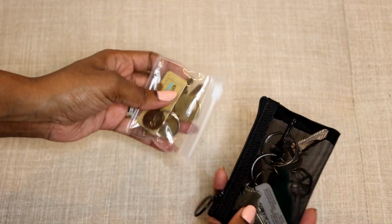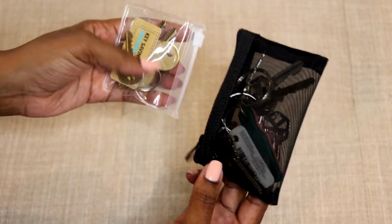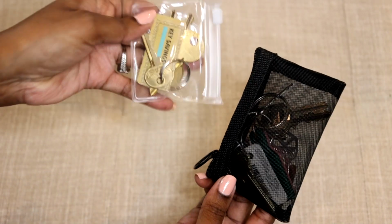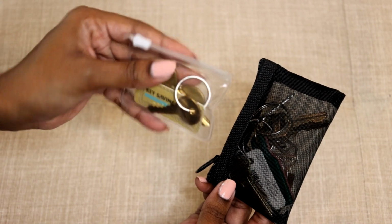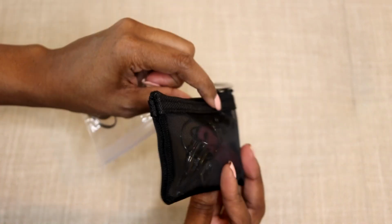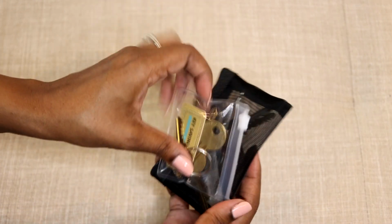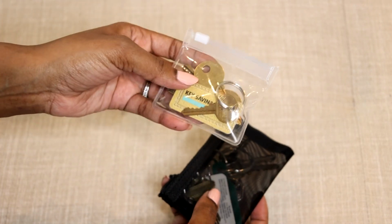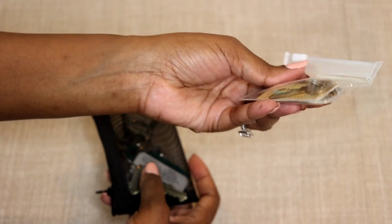Then I have a couple key pouches because I do have different mailboxes and just a lot of different things, and a lot of times I can't find the key. I put certain mailbox keys in this little zipper pouch. This is one of my medicine pouches I reused again. And then I put another set of keys for another house into this one, in another mailbox. So I can easily find it, or if I'm sending someone to check some of my business mailboxes, I'll just send this pouch with them and they have the keys.